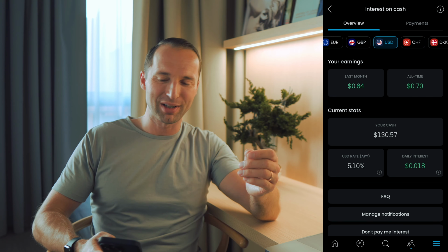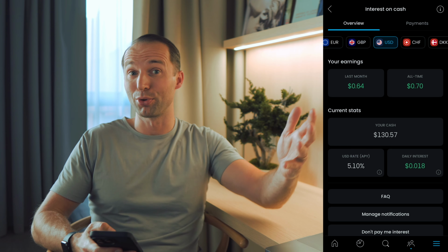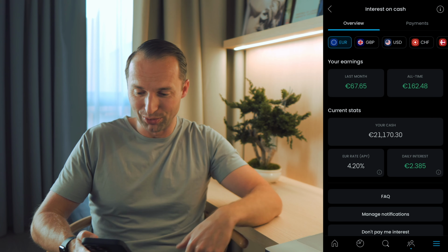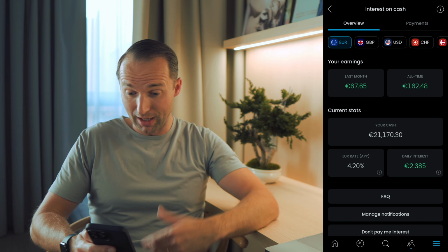I have a couple of dollars here lying, but in this case, not too much, because most of my dollars I put to work right away and invest in stocks with it. So obviously I don't have too much lying around. I have mostly euros. As I said, I need those euros to invest into the apartment that we're just buying. So yeah, overall, I'm really happy with this.